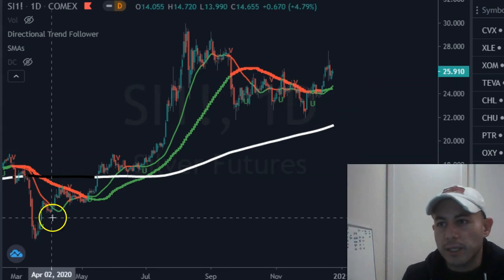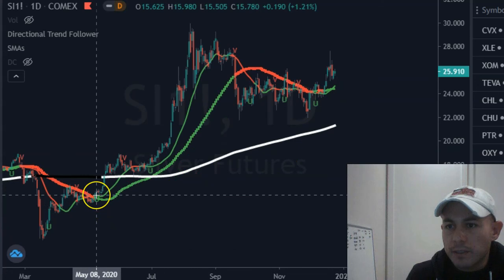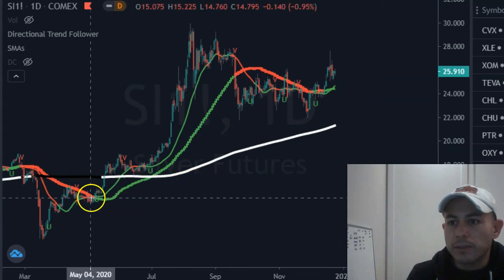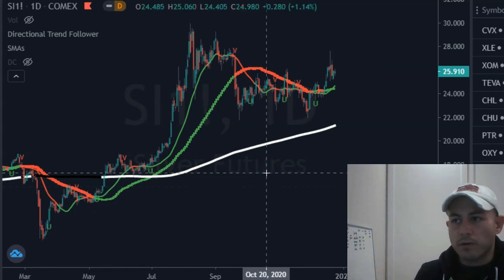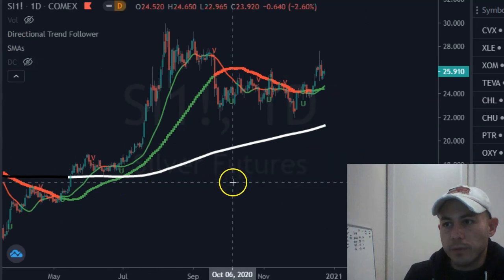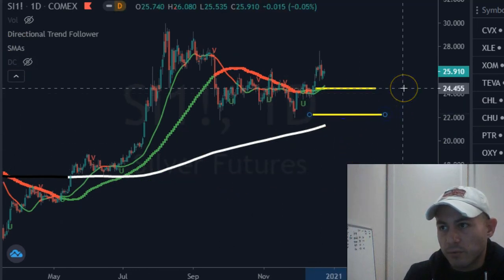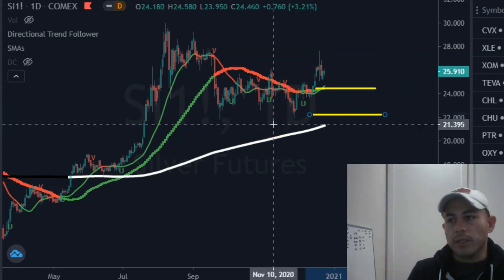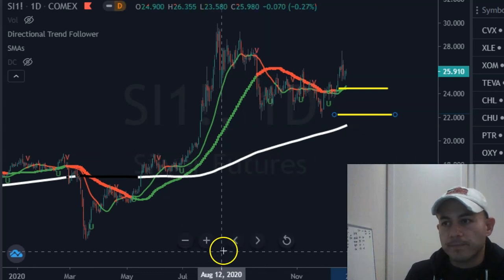We'll have to watch it for the next couple of weeks, but the last time this happened, in May 2020, that lasted about 4 to 5 months. So we'll see. We would hope that this cross will be bullish for the next few months. As long as it stays above those levels, which is the moving averages at 24 and the support at 22, then that's all we need to worry about for the next few weeks.